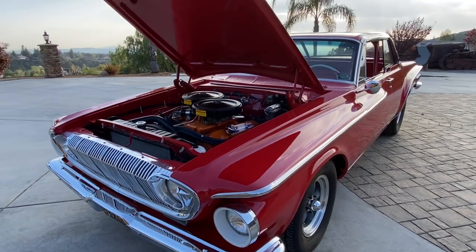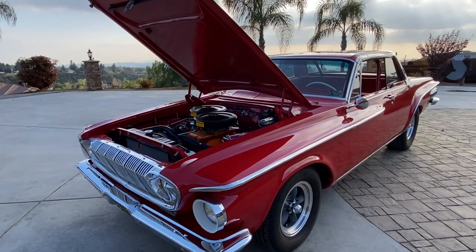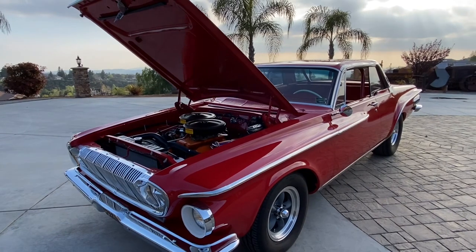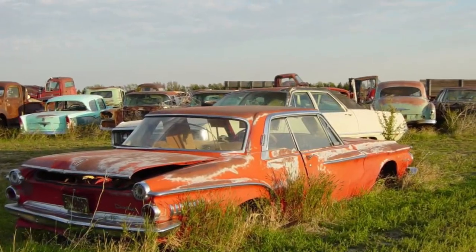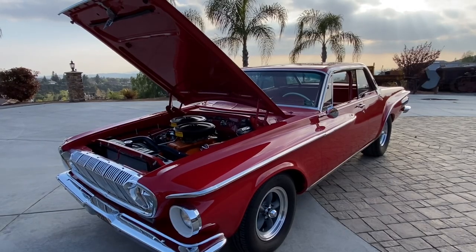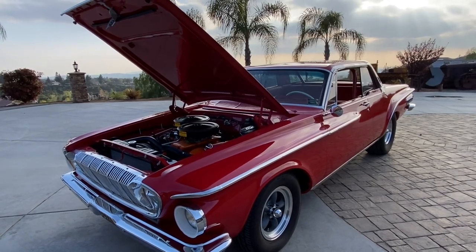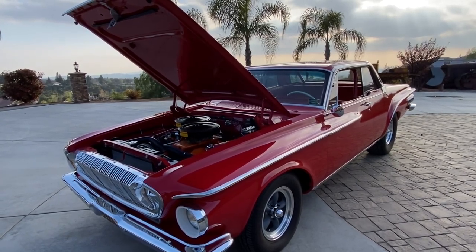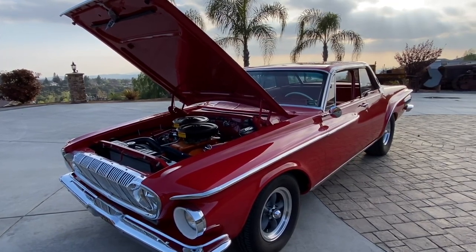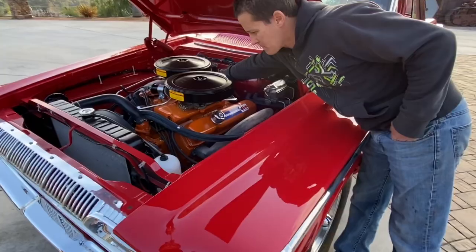Beautiful, beautiful 62 Dodge Dart. Can you tell me a little bit about it, Jeff? Yeah, this car came out of Kansas. It was last on the road in 1970, before I got it. It was sitting in a field in Kansas. And I worked on it over a 10-year period and did all the work on it myself. The engine is built to look like a stock 413 Max Wedge, but it's actually a 540 cubic inch pump gas street motor that really runs good.